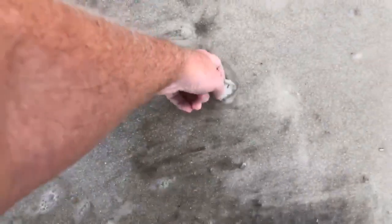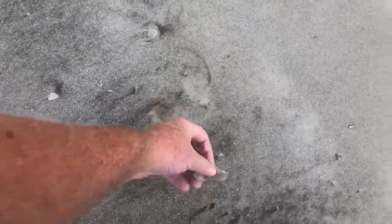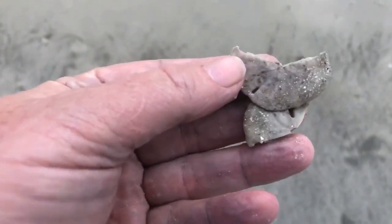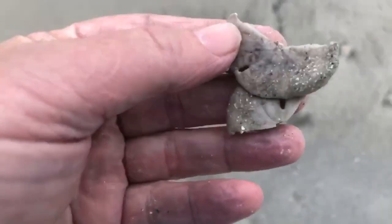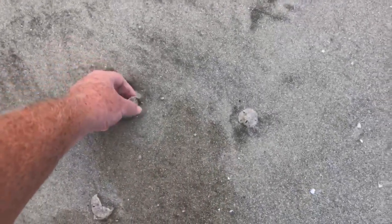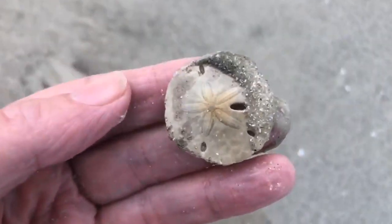What do we have over here? There's a sand... Oh, darn it. They're dead. These are dead sand dollars. They're really, really soft. Darn it. Went to pick it up and it broke. See, here's some more. These aren't alive, and they're really, really fragile. Little baby sand dollars.